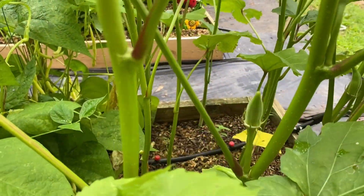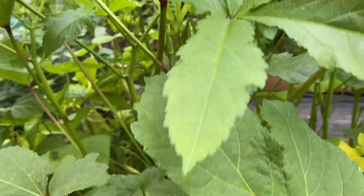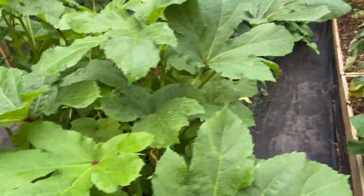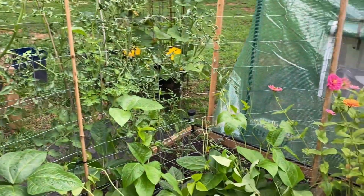All right, so finally we're getting some okra. Looking there, we're starting to get okra. Once they take off, we'll have okra everywhere. Can't wait. So let's walk on back here. All right, come back here. You can see my purple hull peas are starting to take off. You can see I had to make a makeshift trellis for them.